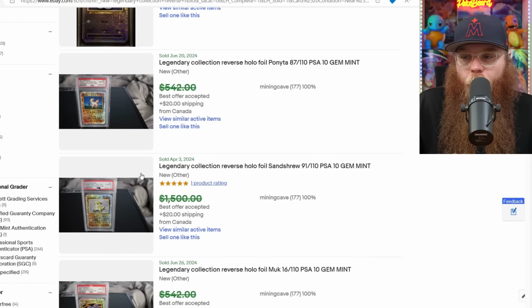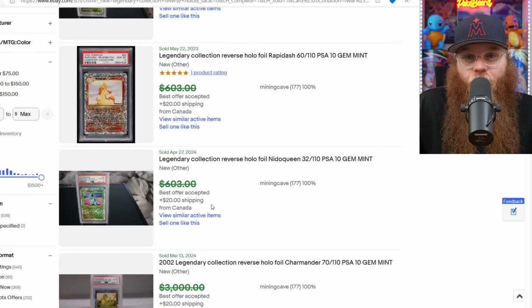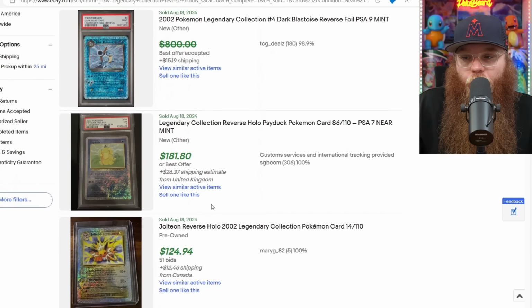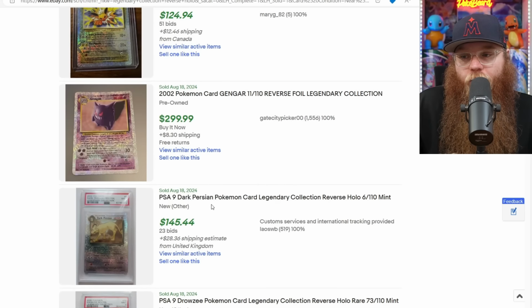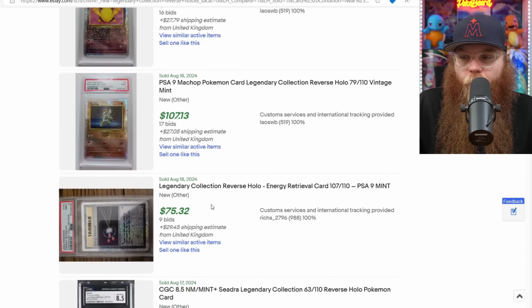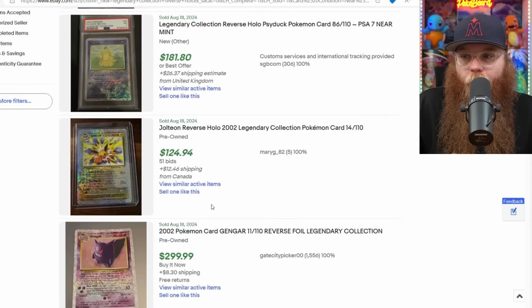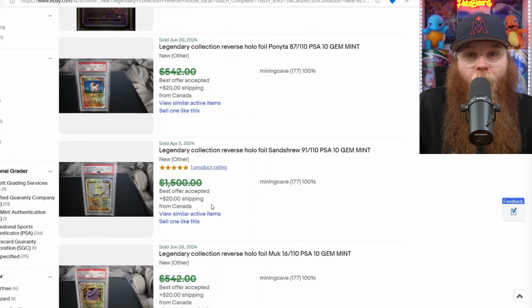But just to see these beautiful cards and how expensive they are now, and nobody wanted Legendary Collection when it came out. Like, nobody cared. It's basically just a reprint of all the other sets we got before. So I get at the time why a lot of people didn't care. I mean, we just got these cards. So yeah, this would be the set. Super, super cool set. If I had to choose a second, probably Skyridge, to be honest.